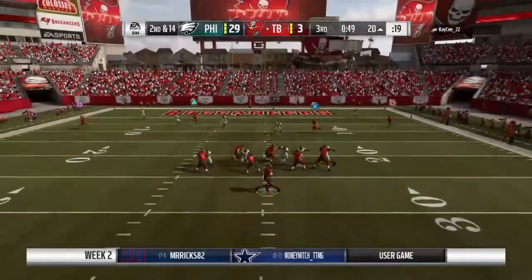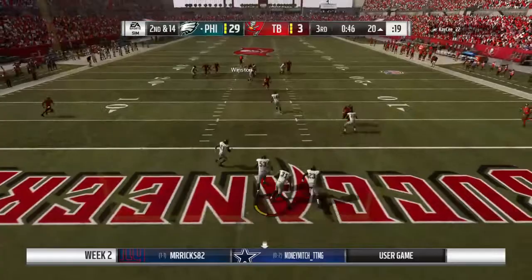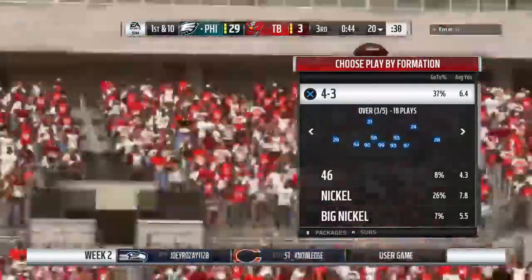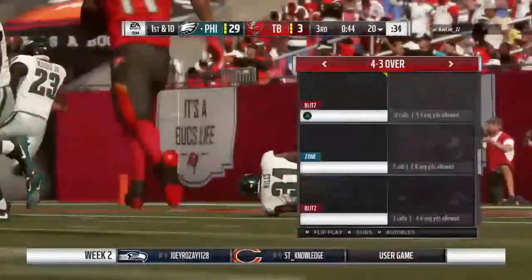They go play action. Winston. And this is going to be intercepted. Picked up by Jalen Mills. First possession of the third quarter, an interception, so maybe a second-half tone setter. Indeed, and not the tone they wanted to set.